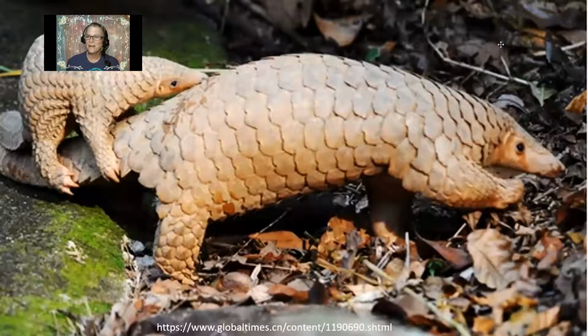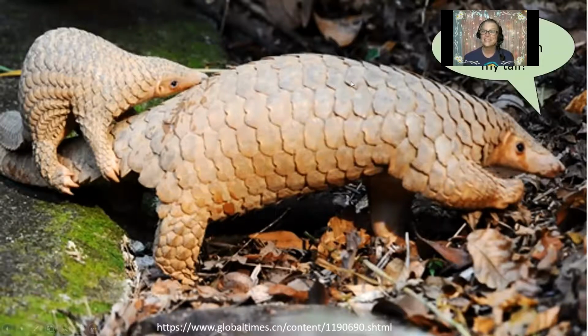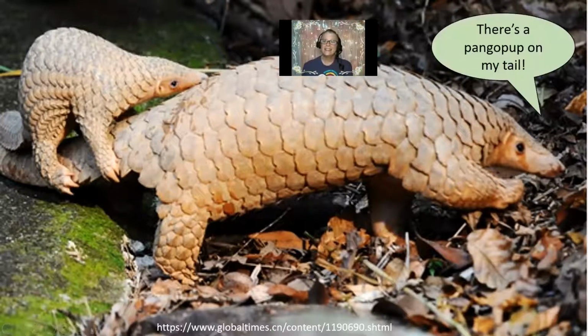Now, when that child is a baby, it will ride around on its mama's tail. The little pango pup will ride around on its mama's tail for a while as the mama teaches it to be a good pangolin. There's a pango pup on my tail, though. They'll hang close to their mamas for about 5 months, and then they may stop riding on the tails and still hang out with their mamas for a little while as they learn to be good pangolins, and the mamas will teach them what to do. So that funky tail has a real cool purpose, as well as protection, balance. It's a little bus ride for baby pangolins. That's so cute. I can hardly stand it.